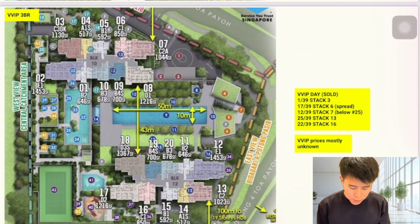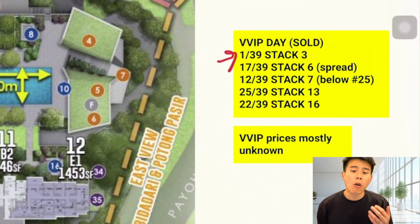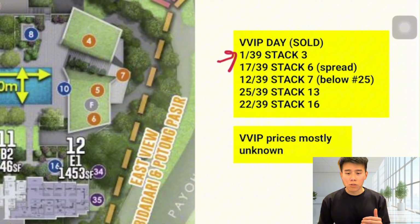So over here, the first one, we'll start on stack 3, which is over here, top left-hand corner. So this is the dual key unit. And you can see on the VVIP sold, we only have 1 out of 39. So you can see from here, majority of the people would still prefer the other layouts over the dual key layout unit types.